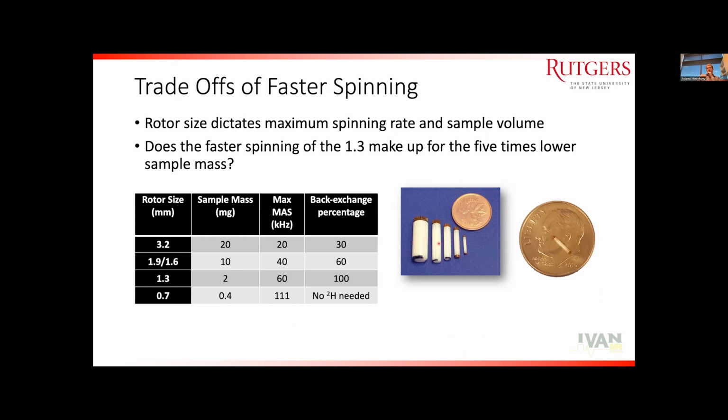Like I was telling you about earlier, one of the things we've been spending a lot of time on in solid state NMR is thinking about what size rotor we want to use. And as you know, NMR is very sensitivity limited for the most part. And so as we were wanting to spin faster and faster and end up with less and less of our sample having to be deuterated, get more and more protons, we are also getting rid of a lot of material. When I was a PhD student, we were having interesting science about the difference between 20 and 10 milligrams going from a 3.2 to a 1.6/1.9. So you got twice as much spinning speed with half as much material.